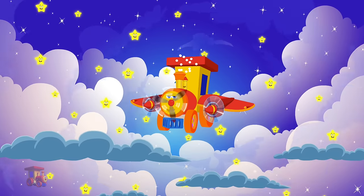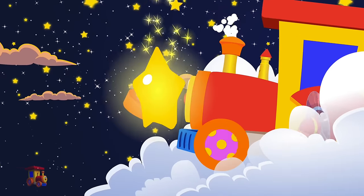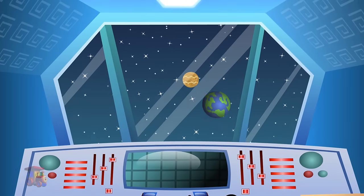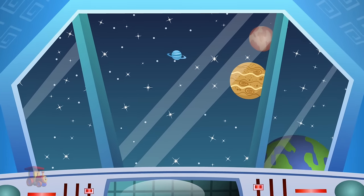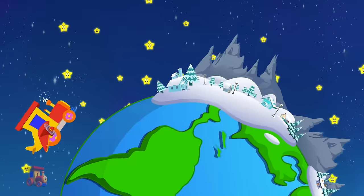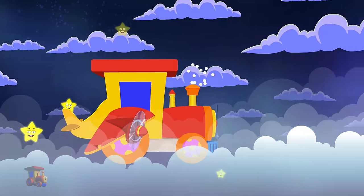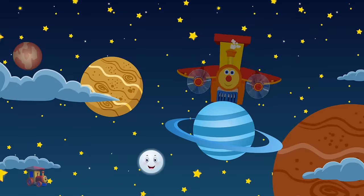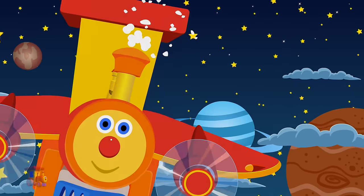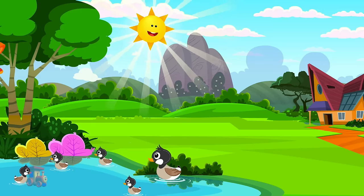We're soaring through the clouds up in the sky. I'll touch the stars and so can you, when all it takes is one more try. Look, I can fly aboard the mountains high. I'll touch the stars, and all it takes is one more try.